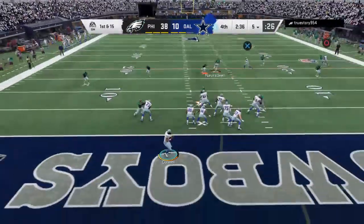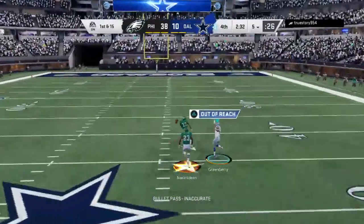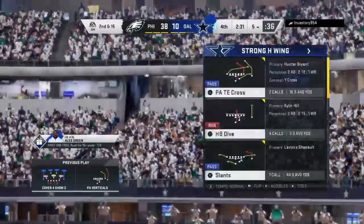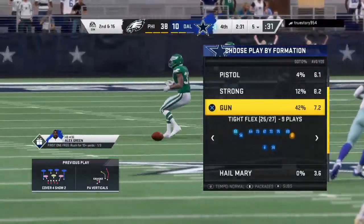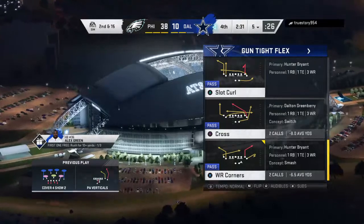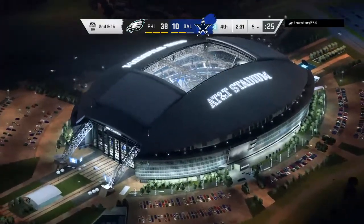From deep in their own territory, they look to throw. He's going to fire one deep over the middle. And it's knocked away and incomplete. Just nothing there again. He's been sacked multiple times. We've seen the interceptions, of course. He's really been through the ringer, hasn't he? And what we've seen is a defense that's well coordinated. The front and the back really in sync. The front putting on the pressure, the backside being ball hawks and picking passes off.